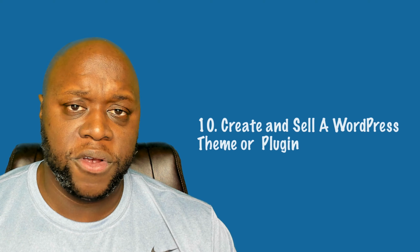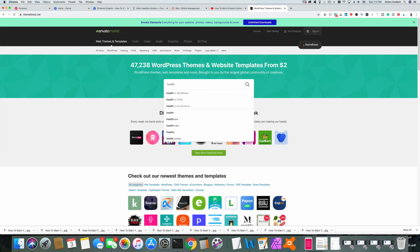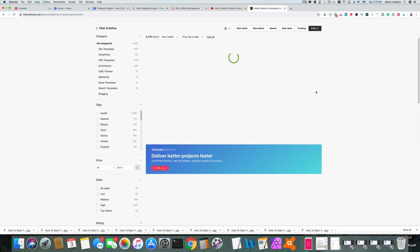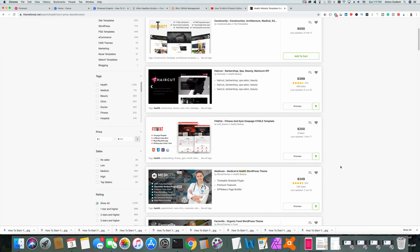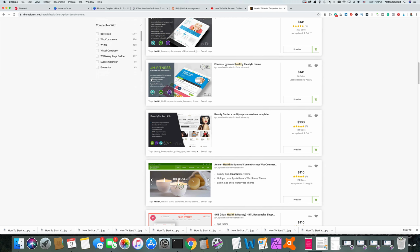Number 10, and probably my third favorite, is create a WordPress theme or plugin. Now, the cool thing with this is you can create a WordPress theme or plugin and put it on a website like ThemeForest. ThemeForest will sell it for you, and you get the sales minus any commissions they charge. Now, the awesome thing with that is you just create the content once. There are a number of different templates that you can go out and use, and you can just modify a little bit. If you go and look on ThemeForest right now, there's probably maybe 10 or 15 themes that sell a lot. What people have done is they'll go and clone that theme, make a few changes, re-upload it, and make sales.